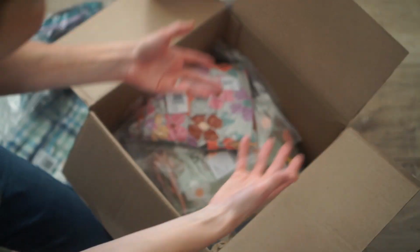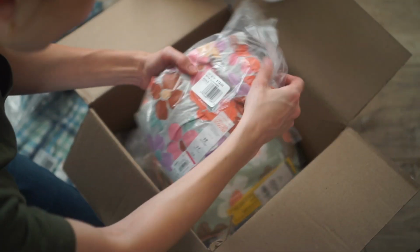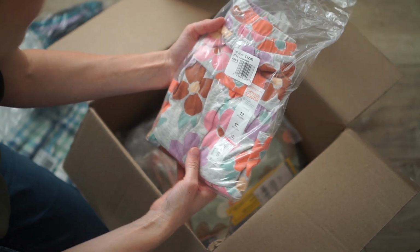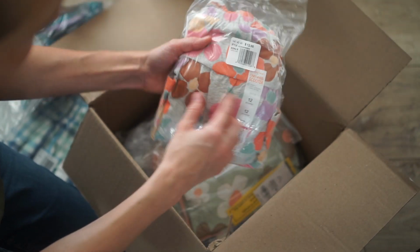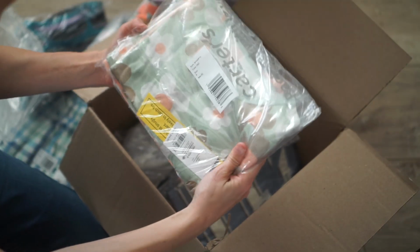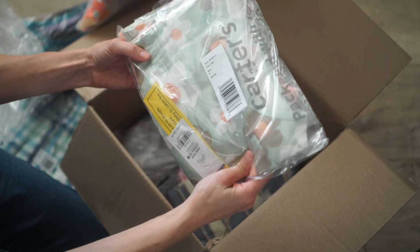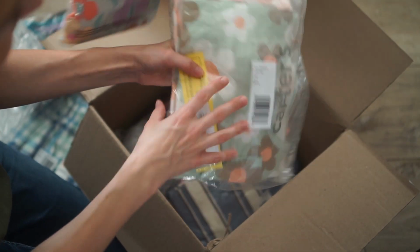But again, I'm trying to plan ahead and also be wise at the same time, trying to find a balance with that. Anyway, this is another Cartwheel little skirt, and again $1.99. Look at that too. Okay, this is a set of jammies, size 8. The original price of this is actually higher. It's going to be for my daughter for next summer.